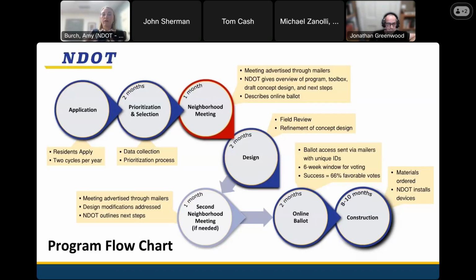And then we would move into the online balloting phase. To answer Michael's question from earlier, how many people have to ask for this in order for it to happen: it's a ballot vote. If 66% of the people that vote are in favor of the project, then it would move forward into our construction phase. So it's not 66% of the properties on the street, it's those that participate in the vote, because we recognize that not everyone participates. But everyone on the street is to receive a ballot. All the property owners on the street will get that opportunity to vote. Once the vote is closed, we let you know and move forward.